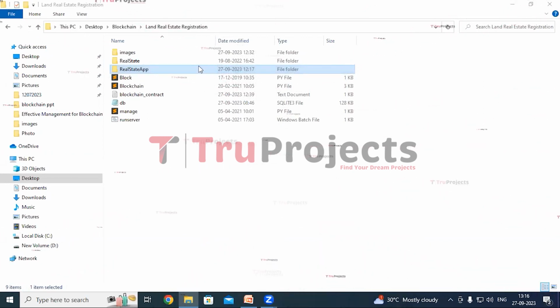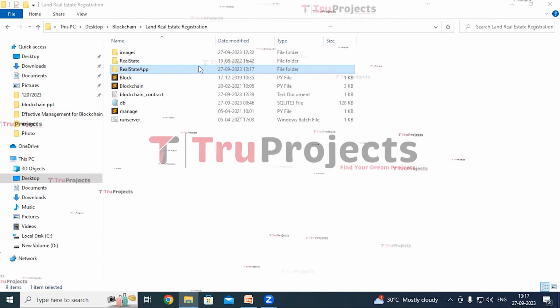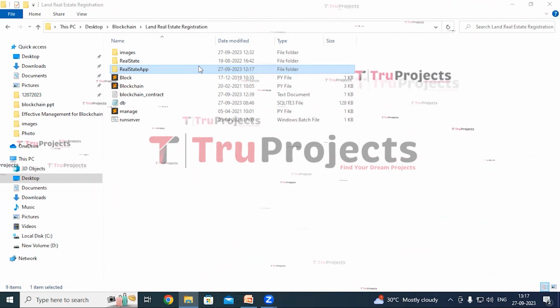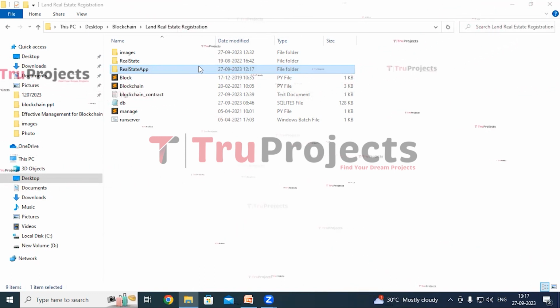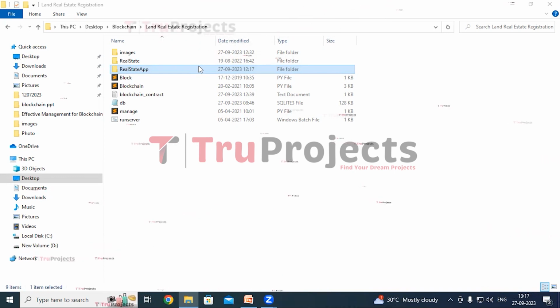These files contribute to the visual and interactive aspects of the application. And the real estate app folder also contains a templates folder. Within this folder, we'll find all the HTML pages used throughout the project. It includes pages like index.html, home.html and more, representing various sections of the website. And it also contains Python code files that will be executed during the runtime of the application, supporting its functionality.